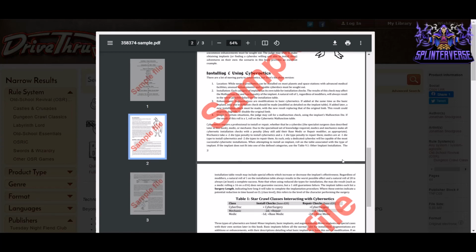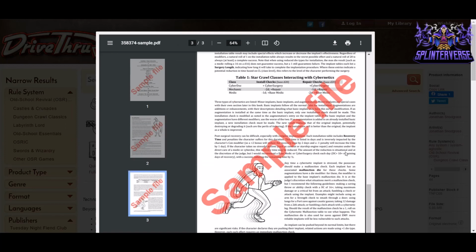It says it requires a professional to install or repair, whether it be a cyberdoc, medic, or mechanic. Due to the specialized set of knowledge required, medics and mechanics make all cybernetic installation checks with a penalty. They still add their base medic or repair modifier as appropriate. And then it describes those penalties.